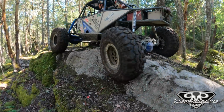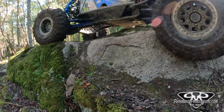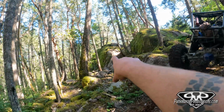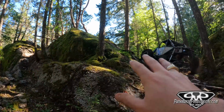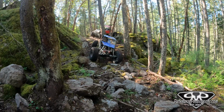I think your rig is mad at you. It's mad at you today. You haven't even been that hard on it. It's angry. I beat it up pretty good. That right there is where John blew up his drive shaft last time, which looking at it right now, compared to what we've driven and how good the traction is, it doesn't look like it'd be very difficult for him to drive up there today.